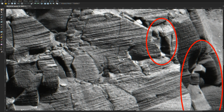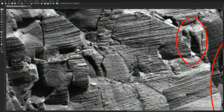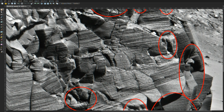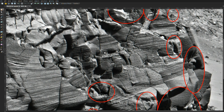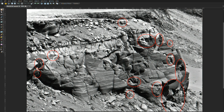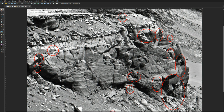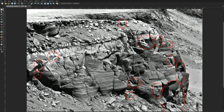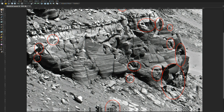So there are other objects like this in this image, but I'm going to use another video to focus on those. So I just wanted to really focus on the main items and leave the finer examinations to the scientific types. So here it is, Cape St. Vincent at Victoria Crater, 2007, and God bless.